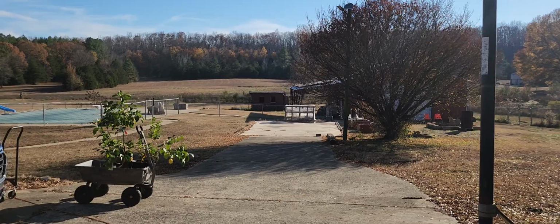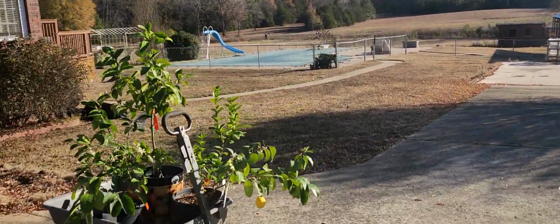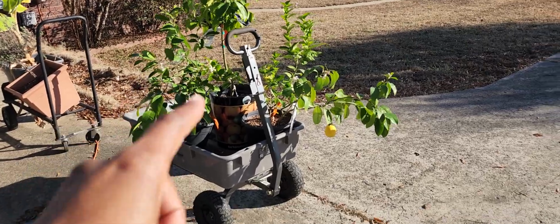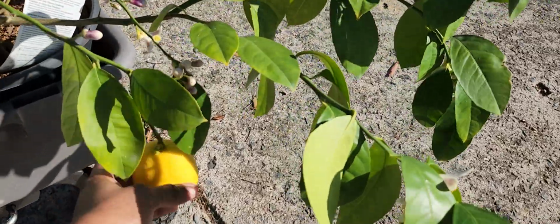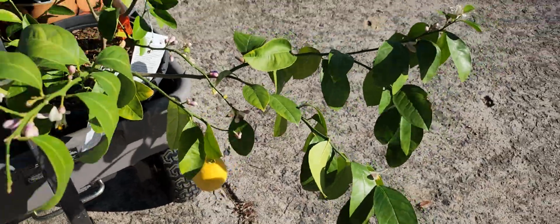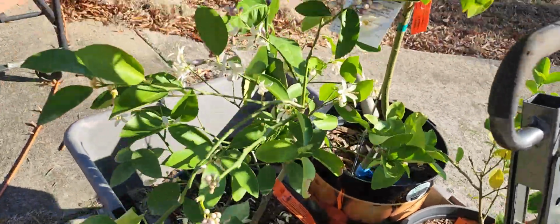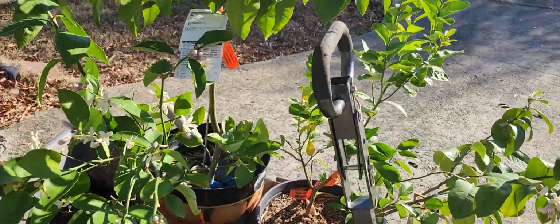The weather is really, really nice. It is 60 degrees. We're in early December, so we've actually been bringing the plants out. These are our citrus trees. We've got grapefruit, we've got a lemon, as you can see right there. It is nearly ready. We still got a little bit of green under there, but you can see all of the blooms on this tree. And then also over here are other citrus. We've got a lime and a lemon.